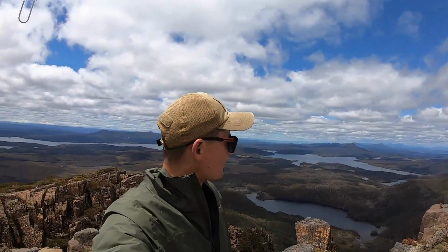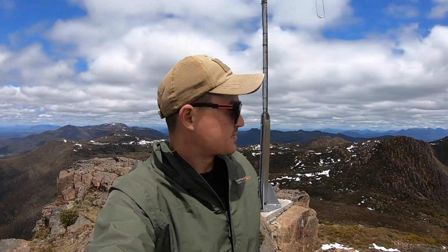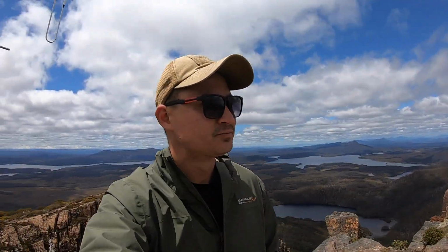So, yeah, it's a great spot. Highly recommend. Really blessed with the weather once again. And heaps of peaks. Frenchmans Cap showing itself. King William Range. Again, a lot of peaks can be seen from this vantage point.